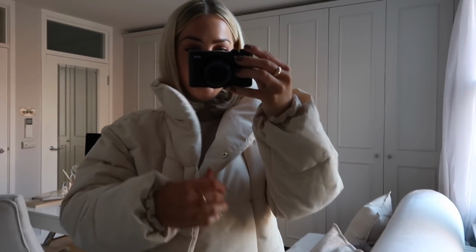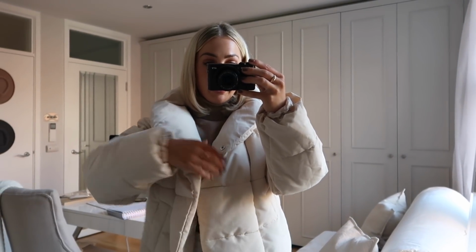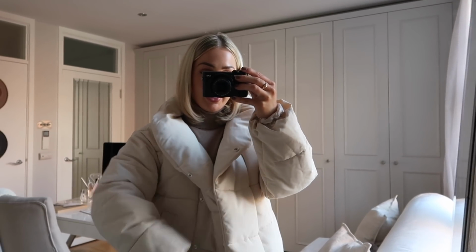So this is the puffer jacket. Now I got this one in the cream, which is a different style to the one I got in black, so I'm obviously going to show you them both, but I love it.